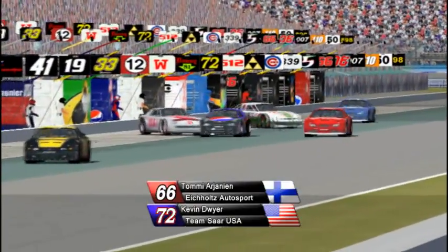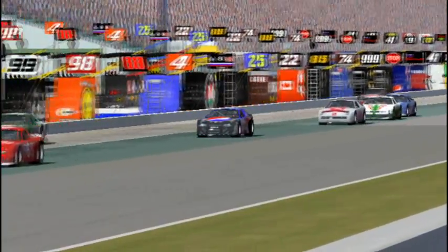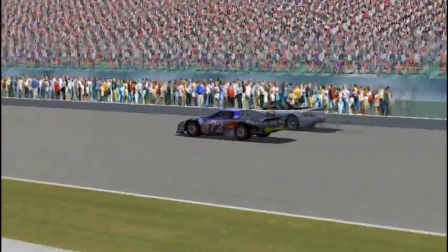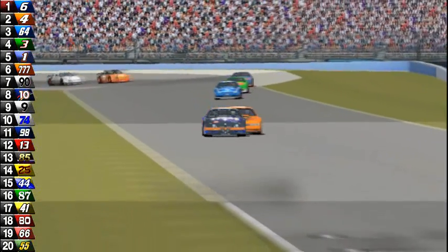Now here's Kevin Dwyer, who pitted on lap 14. Comes out into the side of the 66 car. I think that's the 66 car of Ariani. And there is some major damage to the car number 72 that's going to take him out of the race. Kevin Dwyer said that it was definitely his team's fault for that collision, but he said that he believed he should not have been released when he was. He felt that that was an unsafe release and that was his team's fault. And I have to agree with him.